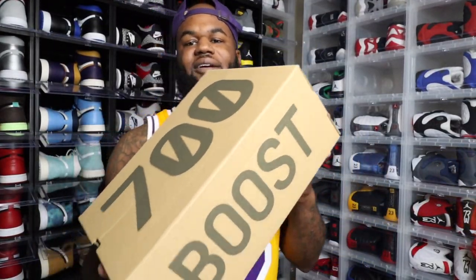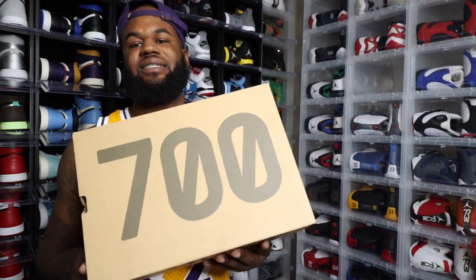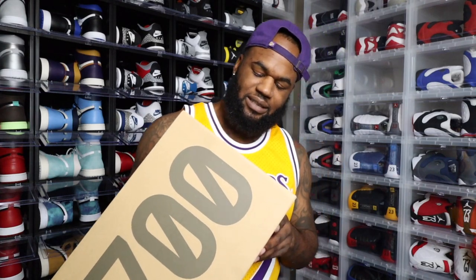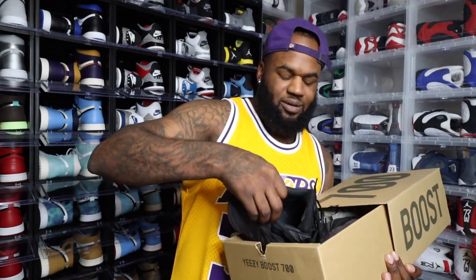And let's knock out these 700s because I have a lot of 350s, you guys. So we're gonna look at these 700s I got. All right, you guys, so the first 700 we have right here, as y'all see on the 700 box, we do got Boost on the side and 700 on the front. But these are the Vanta colorway, and this is my least worn 700.